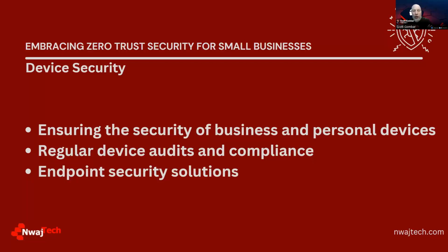As a business owner, you don't have a lot of control over personal devices. So if you have a bring your own device, a BYOD policy, you operate at your own risk. Now you can say that a personal device cannot connect to my network without having certain security measures installed, and that would be okay.